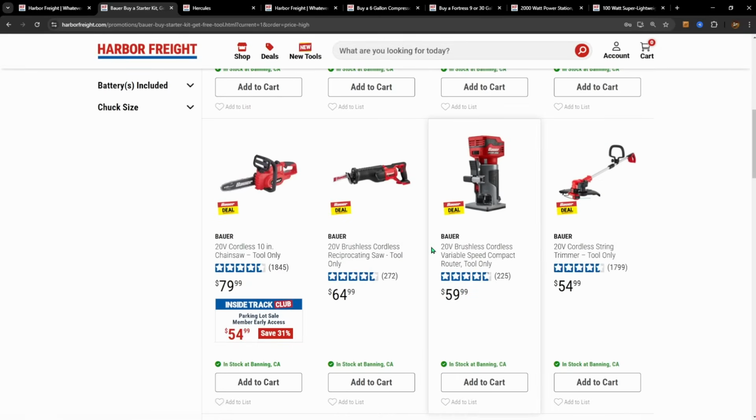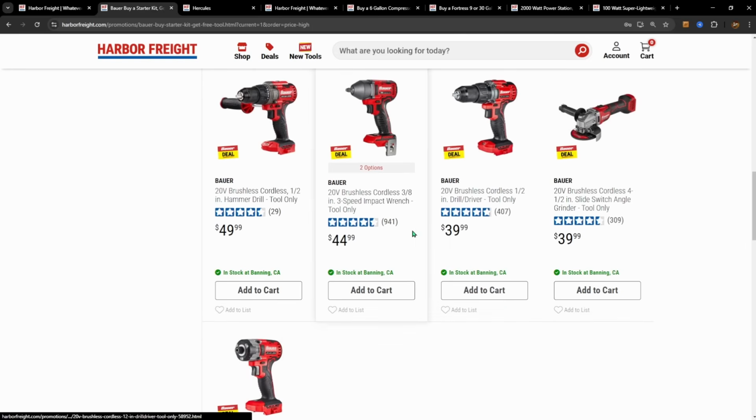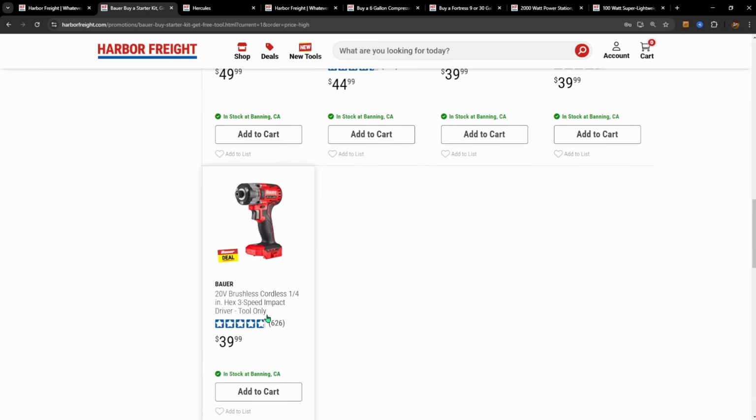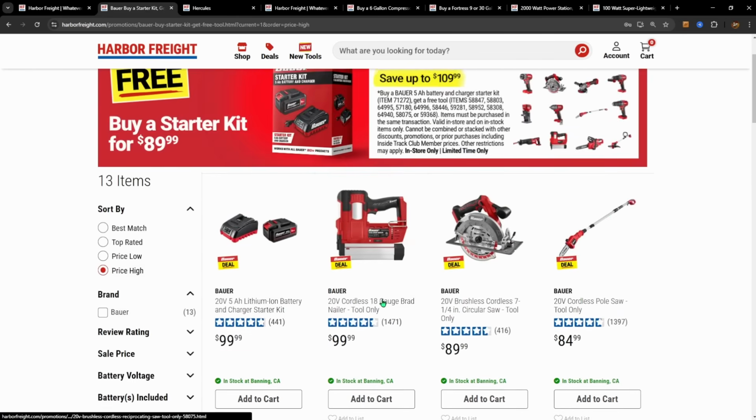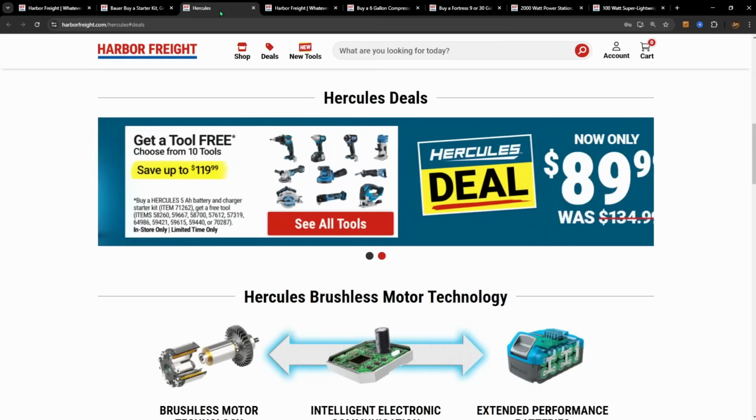And then we keep going: the reciprocating saw, the compact router, the cordless string trimmer, and then we have the hammer drill, the impact wrench, the drill driver, the angle grinder, and the 20 volt brushless cordless 1/4 inch hex 3-speed impact driver, tool only, at $40. So those are the tools offered. That's the BAUER deal going on. I feel like they have this going on pretty often, but I saw some that I didn't see, so I figured I'd go over them all.